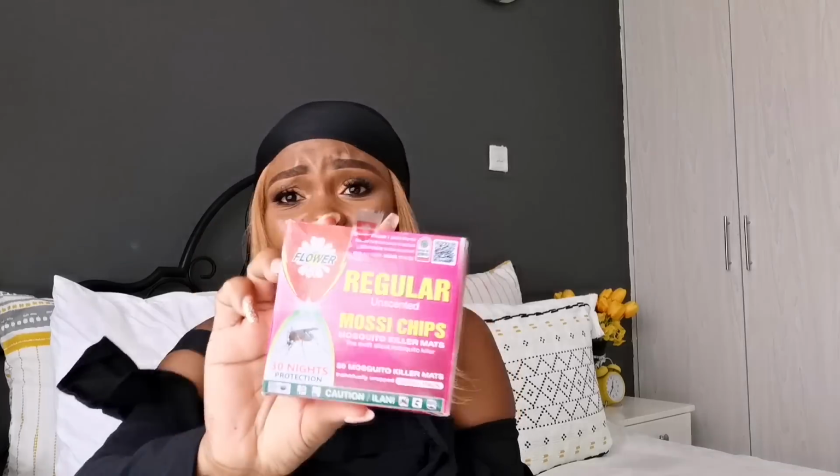These are the Mossy, I think the brand is called Flower, because I'm seeing this flower, and these are the refillables. It comes with 30 Mossy chips, so one for every day, and this is how the gadget looks. You have to buy the gadget separately, and then on a monthly basis you'll be buying only this. So that's how the gadget looks.